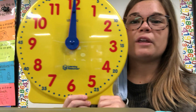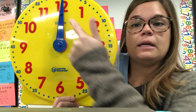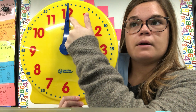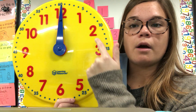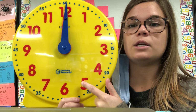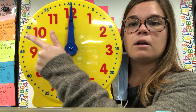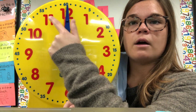So we're really only focusing on our red numbers today. Our red numbers tell us that it could be, everybody look, 12 o'clock, 1 o'clock, 2 o'clock, 3 o'clock, 4 o'clock, 5 o'clock. Oh, I'm missing some eyeballs. Thank you, Ruger. 6 o'clock, 7 o'clock, 8 o'clock, 9 o'clock, 10 o'clock, 11 o'clock, and 12 o'clock again, right?